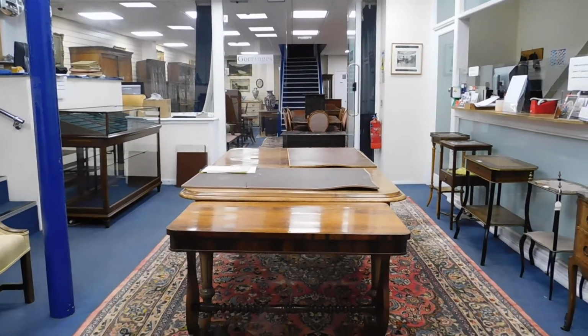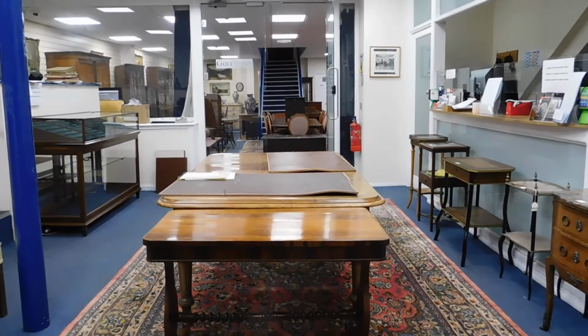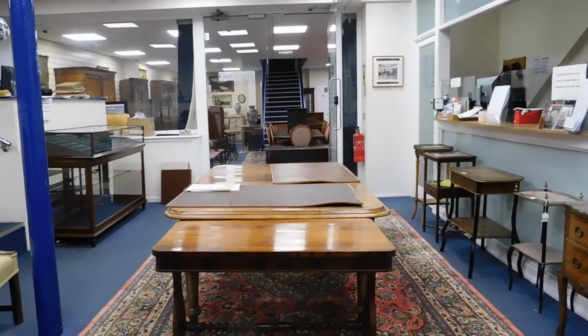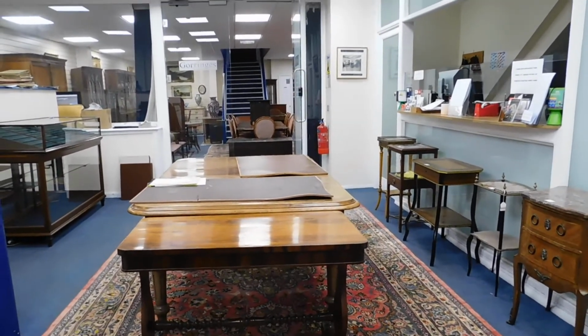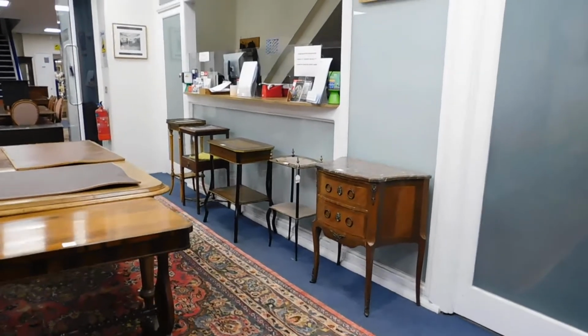Gorringes, Friday the 9th of February, on view for a sale on Monday the 12th. And it's not a big sale, there's only about 550 odd lots. But if I say so myself, it's quite a good sale with an interesting and varied mixture. So we start in Gallery 1.